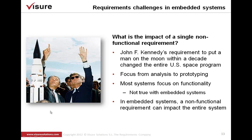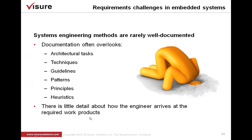So most systems focus on functionality, but within embedded systems there's even more focus on the non-functional. You don't have a lot of wiggle room in embedded systems with non-functional requirements. And in embedded systems, a non-functional requirement can impact the entire system that it is functioning within. So again, not a lot of room to miss or to not deliver on a non-functional requirement because it impacts the overall system.